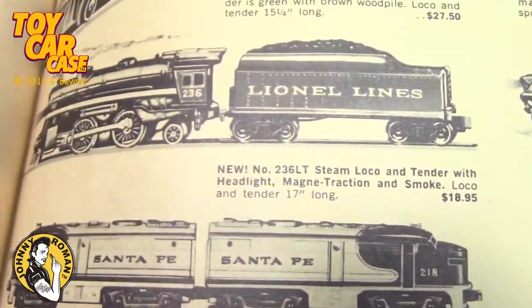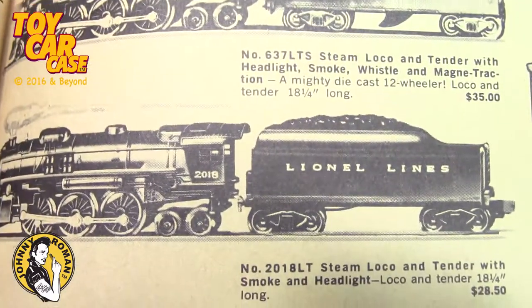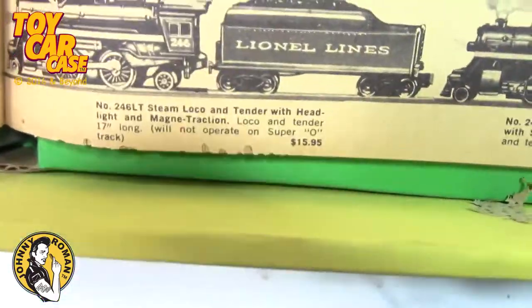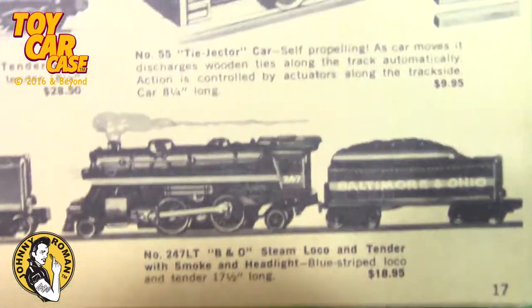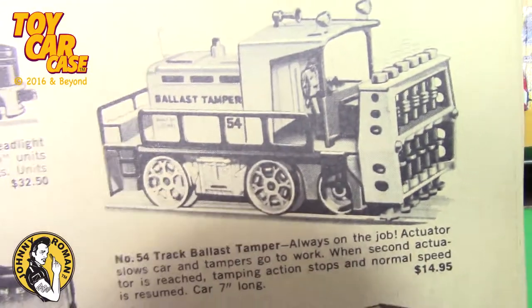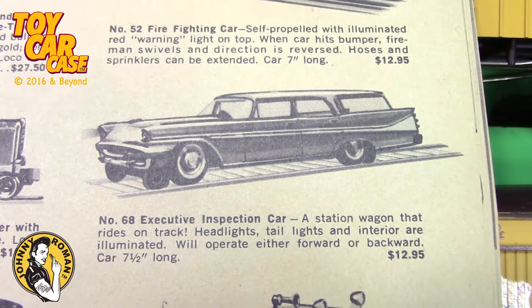Steam locomotives, Lionel, Santa Fe, Lionel lines. Look at these things. $28.50, $15.95, that's a cheapy one. But still very cool. Look at these prices. I mean, when you see Hot Wheels going for way exorbitant prices, though the prices are dropping, that's a good thing for us, but bad for those guys that have to sell. Try and support them wherever you can.